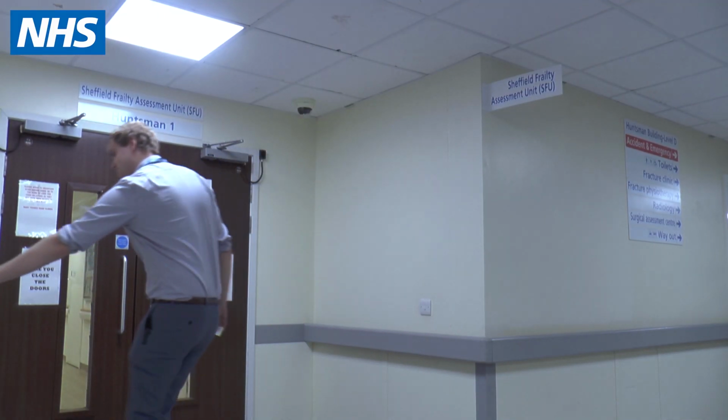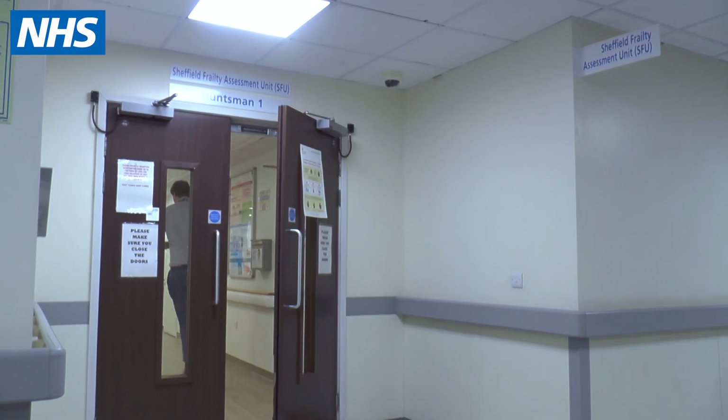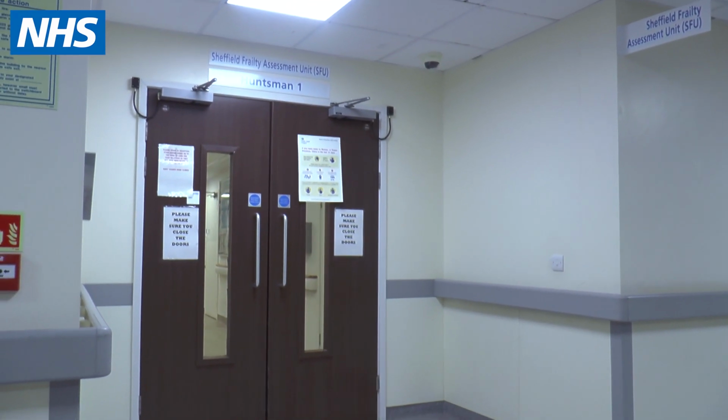When you're admitted to hospital, first of all, you'll be seen by a doctor in the Accident and Emergency Department. The doctor will then make a plan for your ongoing care and treatment needs. From the Accident and Emergency Department, you will be admitted onto our frailty unit. That is where a group of specialised doctors, nurses and therapists will again assess your needs and make a plan for your care.